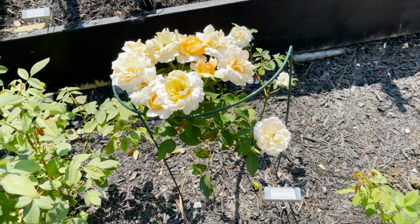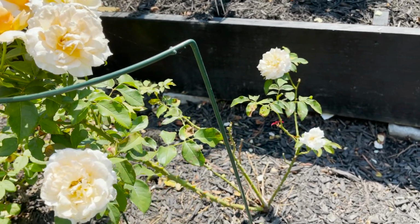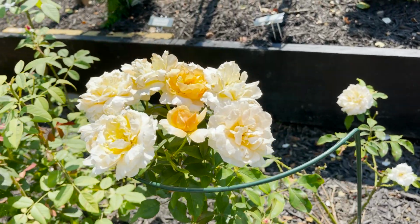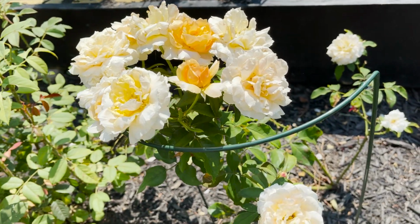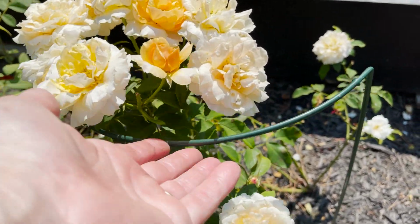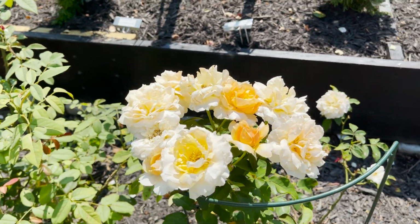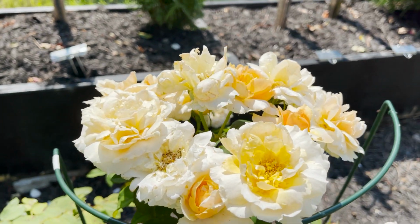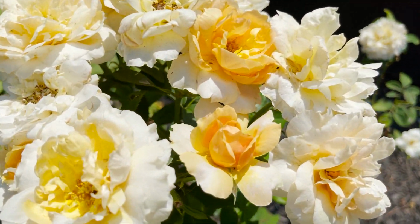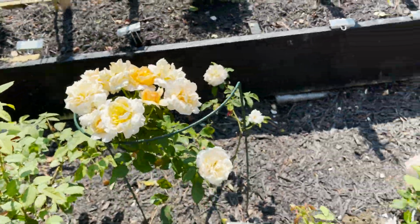This is Soul Sister. If you look at the shape of the rose, kind of bare there in the center, but look at this cluster of flowers. She's been performing so well for me. I did put a little bit of a support on her because it was so heavy, but I love watching these blooms age down to that light color. Let's get in close here. So that is Soul Sister.